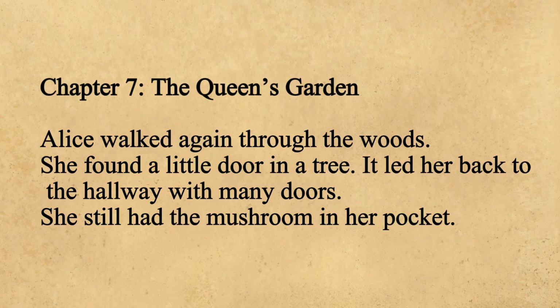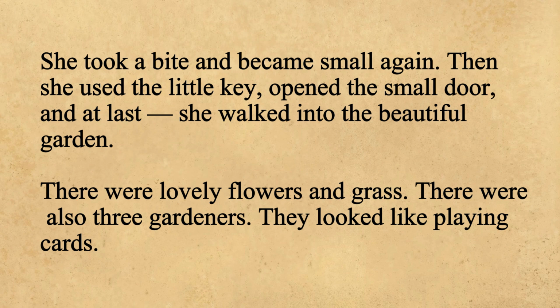Chapter 7, The Queen's Garden. Alice walked again through the woods. She found a little door in a tree. It led her back to the hallway with many doors. She still had the mushroom in her pocket. She took a bite and became small again. Then she used the little key, opened the small door, and at last, she walked into the beautiful garden.